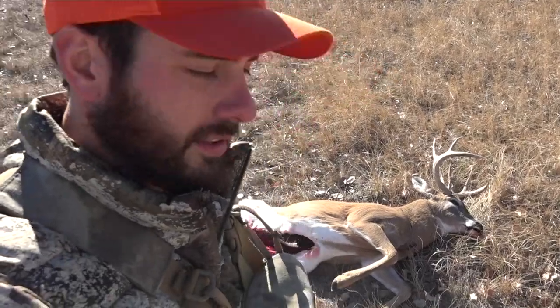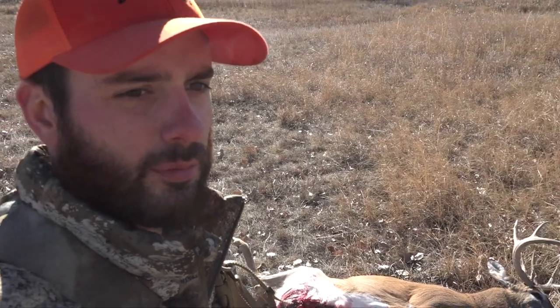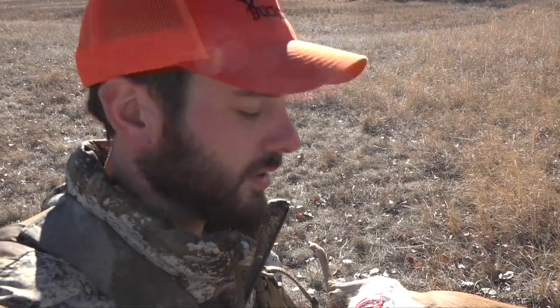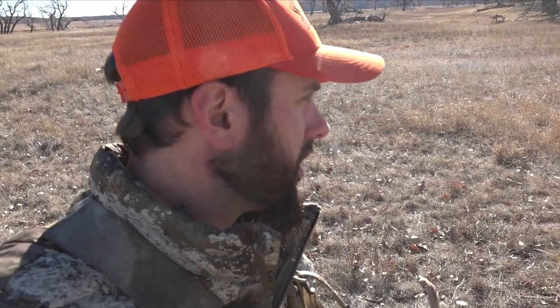Well, just got done gutting him, and I'm gonna start dragging him back to the truck. My dad went across the river because I think I left my shooting sticks there the other day when we were gutting my mule deer. And if not, I'm not sure where they're at. So yeah, I'm gonna start dragging and go try to find one for dad.